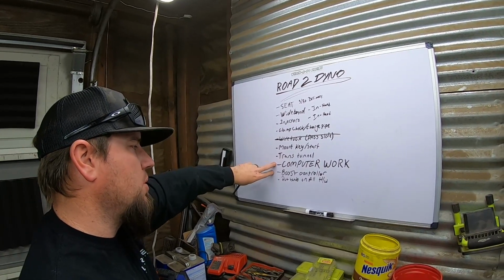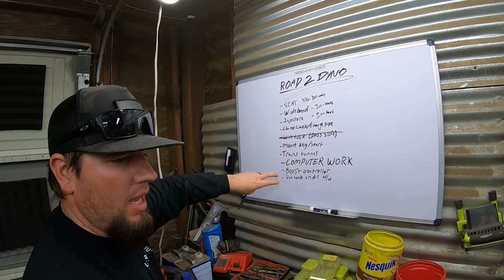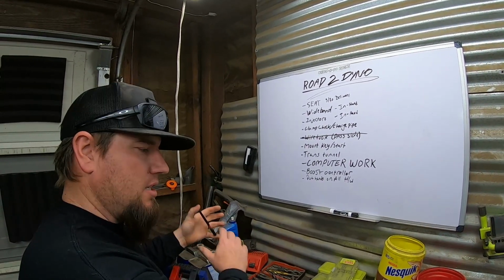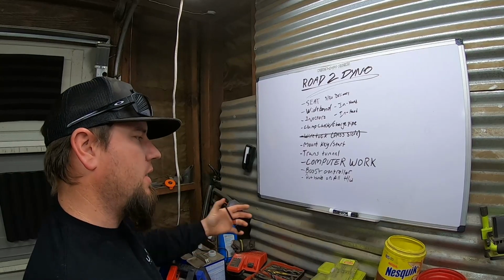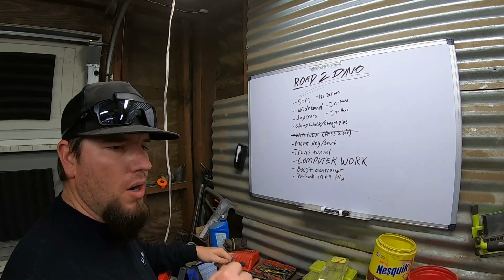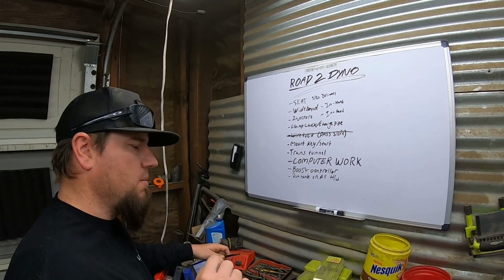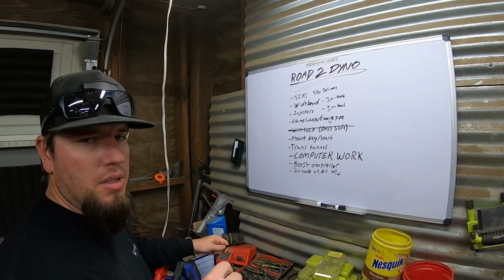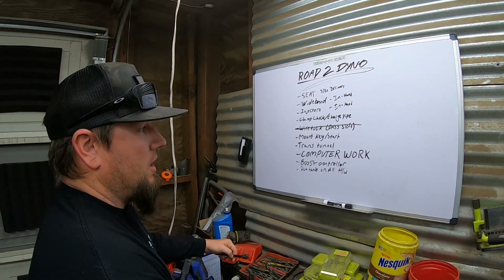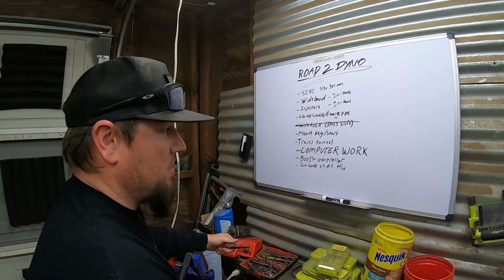And the computer work and the boost controller kind of go hand in hand as we start to get the MegaSquirt tuned in, at least dialed in to get it started so we can take it to dyno. And then last but definitely not least, we got to put hands on every piece of hardware that we've installed on this car to make sure that nothing rattles loose while we're trying to get this thing dynoed out. So pretty simple little list. Most of the parts we already have, and some of the stuff we're already working on.